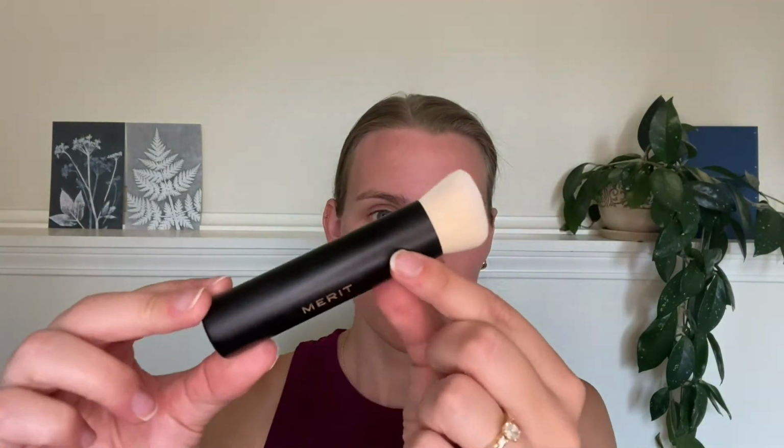I have the shade Dune, and this is supposed to be a lightweight hydrating formula with light to medium coverage that's buildable. And I am using their brush number 1, their blending brush, which is $30, to blend that out on my face. That is the only brush that they have right now.